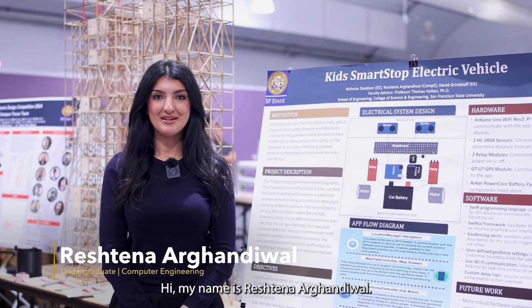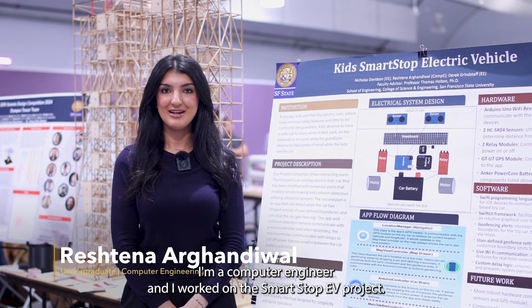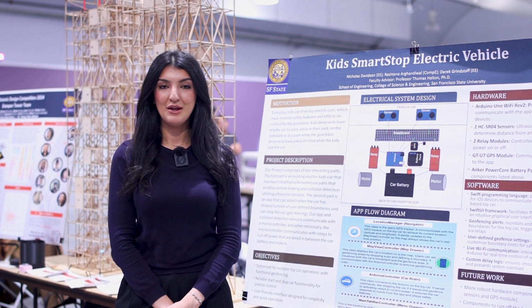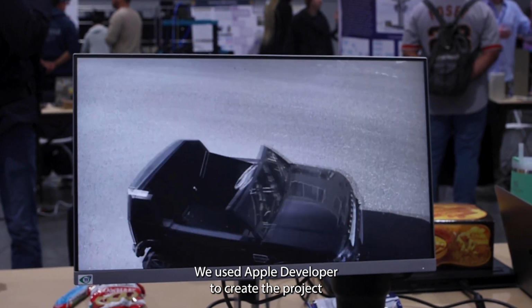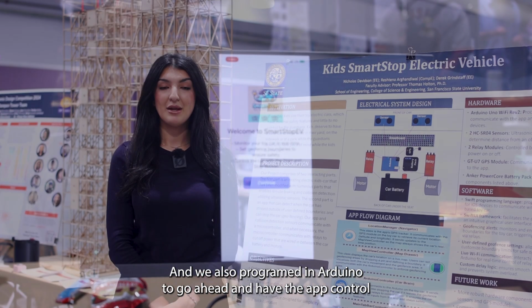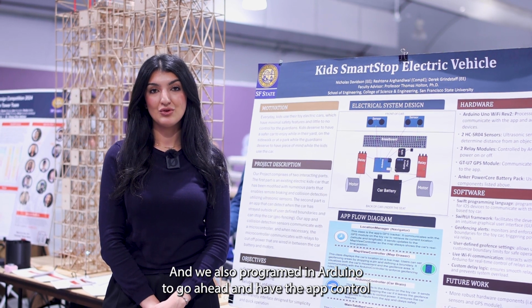Hi, my name is Rashtina Arganwal. I'm a computer engineer and I worked on the SmartStop EV project. My main focus was the software and app development. We used Apple Developer to create the project using Swift code, and we also programmed an Arduino to have the app control the Arduino.